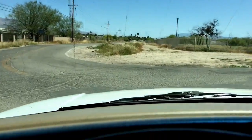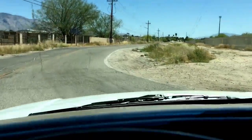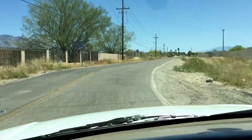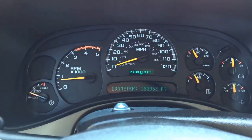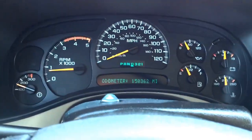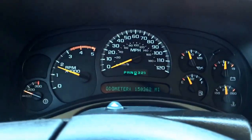Last thing I'm going to talk about is warranty. Obviously, this is out of warranty. The people who actually built it, the engineers who built it, they didn't know what was going to happen after X amount of miles or X amount of years. We do not know more than they know. I'm going to shut up for a second, and we're going to drive this thing.